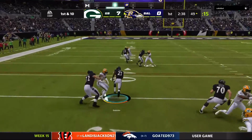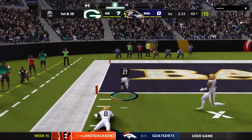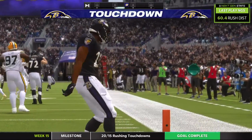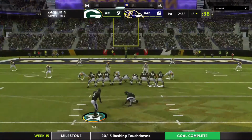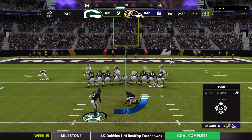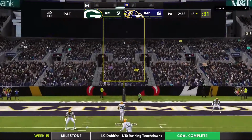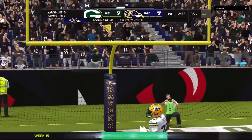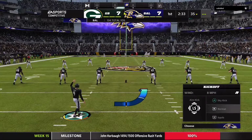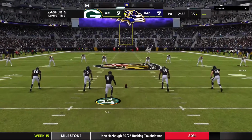Jackson on the give to Dobbins. And some room to maneuver. And all the way in for a Ravens touchdown. So there, Charles, I mean, a situation where it didn't matter how far he had to run, he was not going to be denied, and he winds up taking this all the way to the end zone. Tucker with the extra point, and they will tie our score here in this opening quarter of play. So all even at 7 now as they kick it away.